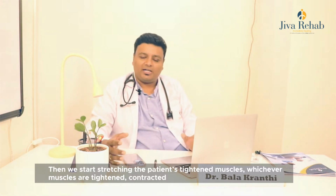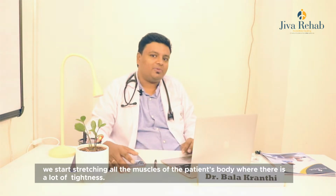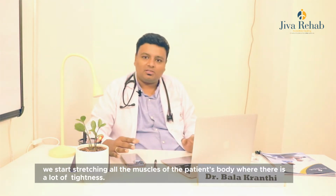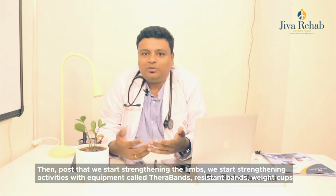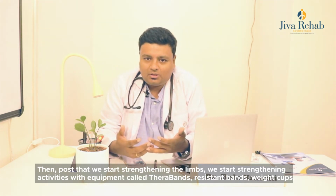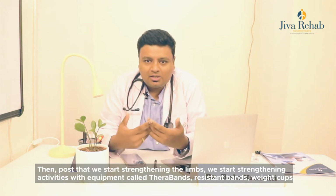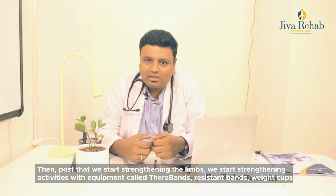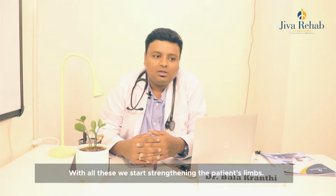Then we start stretching the tightened muscles. What are the tightened muscles? Contractures. We break them and we start stretching all the muscles of the body wherever there's a lot of tightness. Then post that we start strengthening the limbs. All strengthening activities with equipment called TheraBands, resistance bands, weight cuffs, the sandbags. With all these, we start strengthening the limbs.